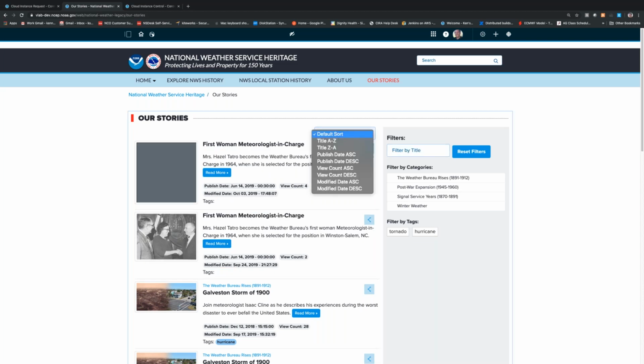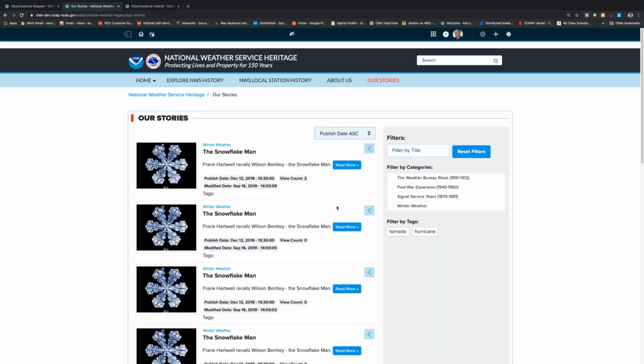You can change the sorting based upon the title or the published date, and you can make those changes and it's super fast. And so that's something that I think has tremendous potential.